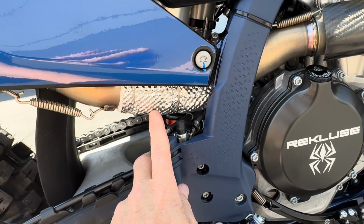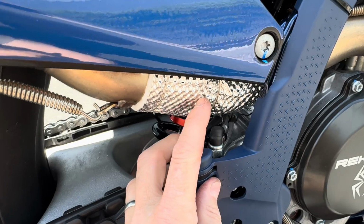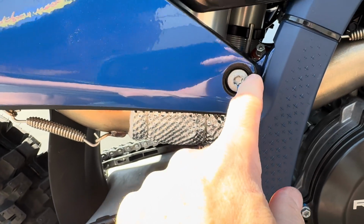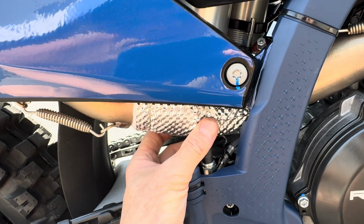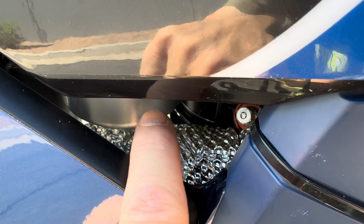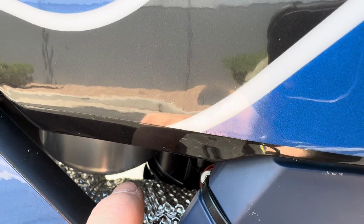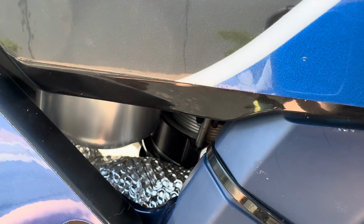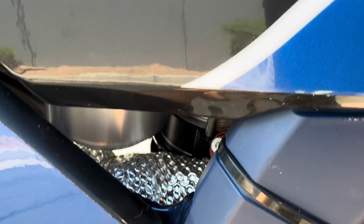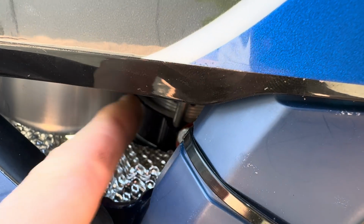So looking up here, this is the heat shield. We wrap the muffler here, the header pipe, as it goes by the shock. What we're looking to do is reduce the heat loading that goes right into the oil chamber. So here is your exhaust pipe, and here is the oil chamber, the canister for your shock. That heat goes right into the shock, and the shock is already running really hot anyway, just through normal riding. We have seen up to about a 225 to 250 degree reduction in temperature going into that shock because of it.